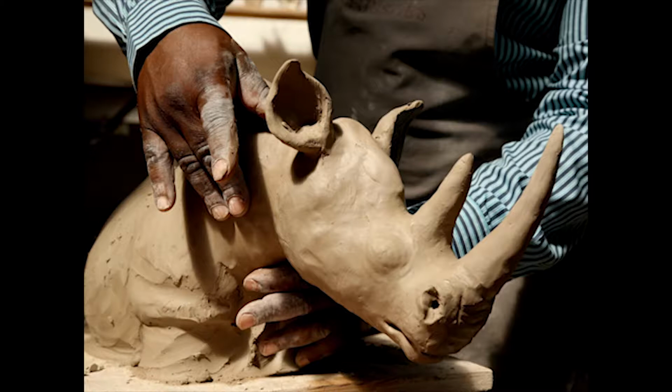And every piece is a unique work of art. They never use molds in the process. They're working with individual pieces of clay to create their forms, which are then fired and then painted and then glazed to complete the finished piece.